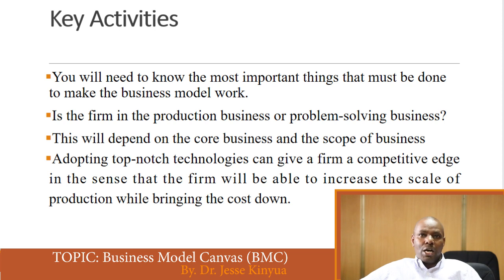So, for instance, if the farm is in production, you need to think about how you are going to enhance your productivity, probably by using capital-intensive equipment, or could you be in a problem-solving business? If your business is meant to help your client to solve problems, you also need to know the key activities that you need to think about. So this will depend on the core business and the scope of your business.